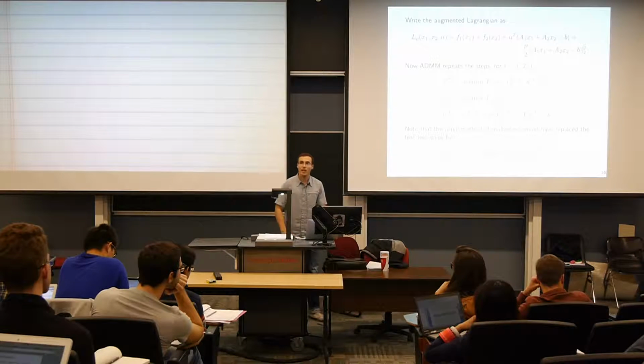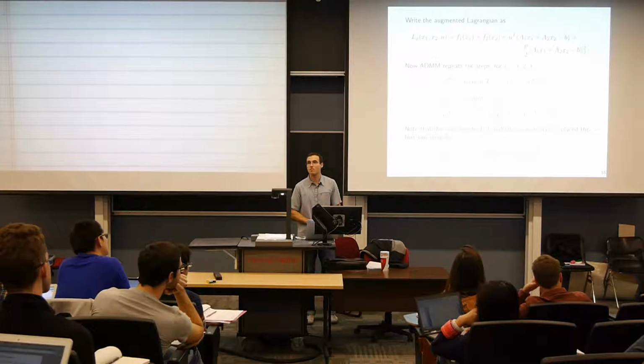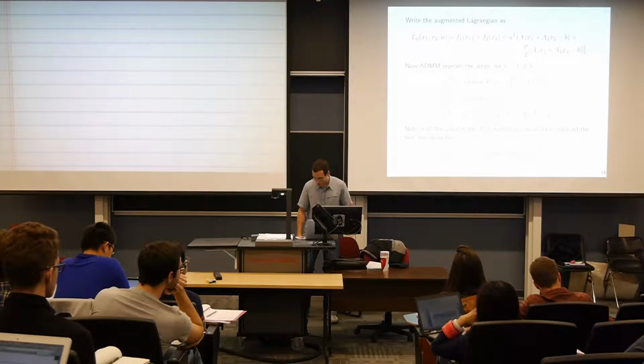What's the key difference between ADMM and the usual dual gradient method is that we actually have this term. If rho is 0, then we get the usual dual gradient method. But rho is non-zero. This is a constant, and it augments the criterion and makes it more smooth. Okay, let me pause for questions about that.